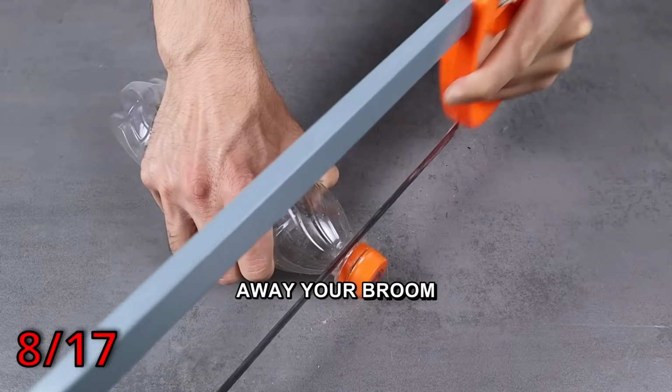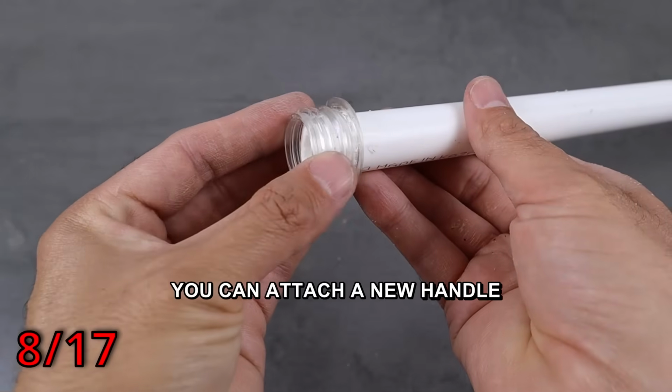Don't rush to throw away your broom or mop if the handle breaks. Using a bottle cap and neck, you can attach a new handle from a plastic pipe.